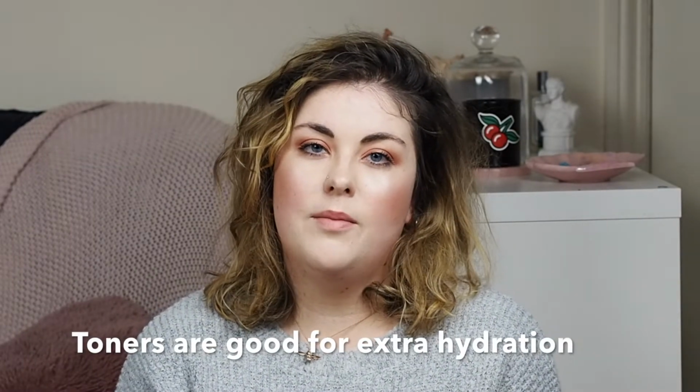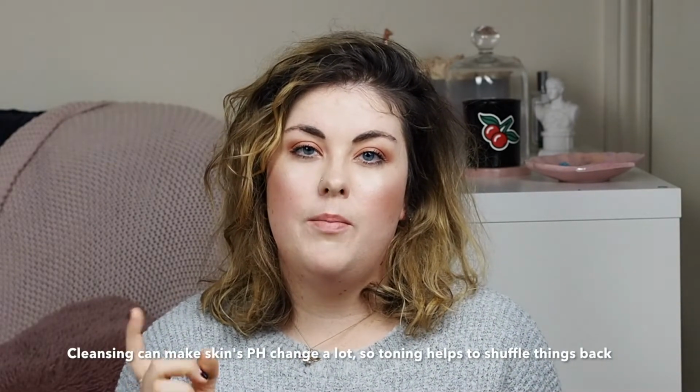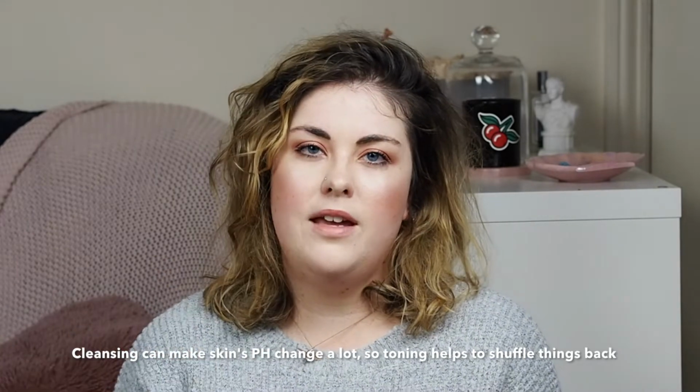The next step is going to be an optional one, but I think if you've got dry skin like me, then using a toner is going to make such a difference. I really like the ones that come in a mist in a bottle that you can just spray all over the face, because I think they're a lot easier to use, and in the morning if you're in a rush you're more likely to use it rather than having to pour it out onto a cotton pad and sweep it over your face. I mean, convenience is key here.